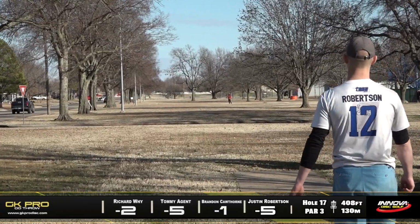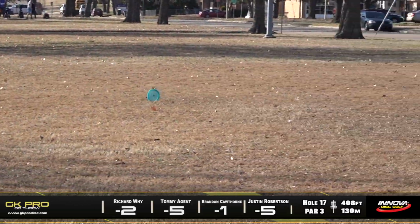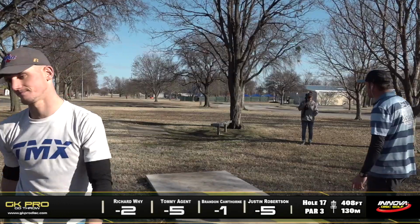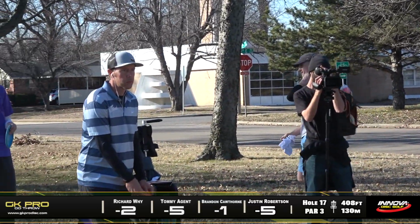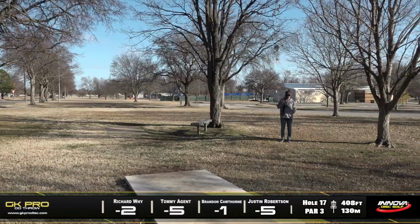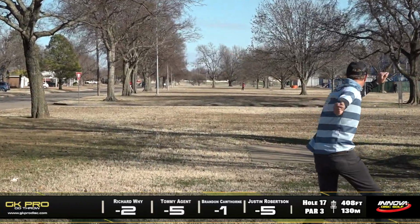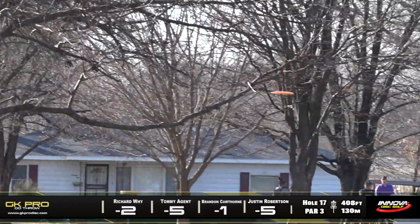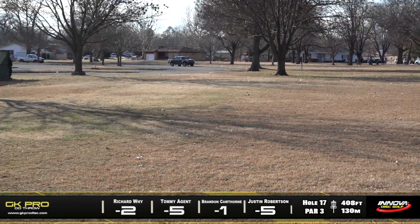That looks really high, and that's going to crash into the tree, I believe. That disc was very understable. He threw that with a lot of hyzer really high, and it still flipped. But he's going to be right there in the middle. That's not a bad spot. Yeah, I see a lot of people trying to go rollers on this hole, but that is just so risky. Cawthorne finding some branches. He's going to be over there next to Justin.